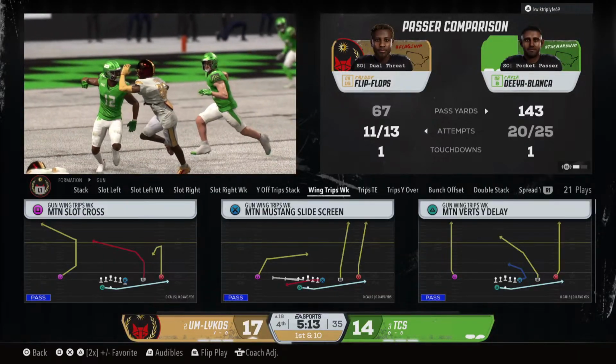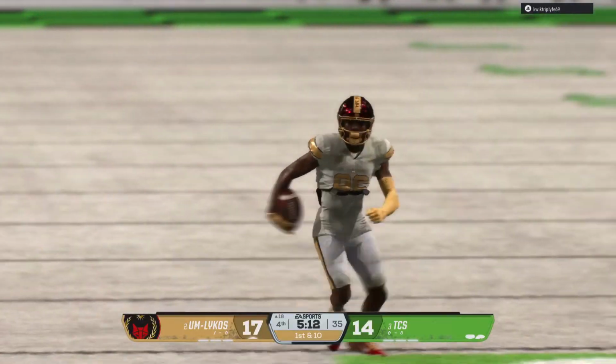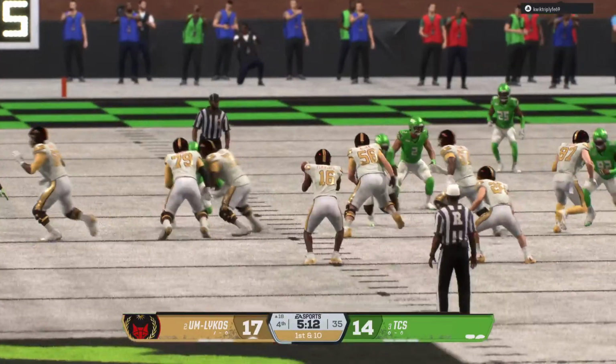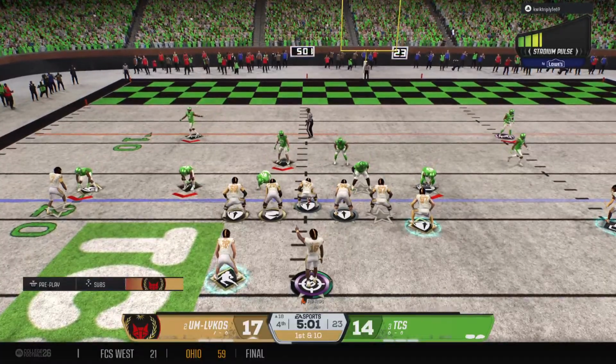Well, the defense gets these guys to 3rd down. They got a chance to get them off the field, and instead, they give up the first down. So the clock will continue to move, and the defense is really at the mercy of this offense at this point.